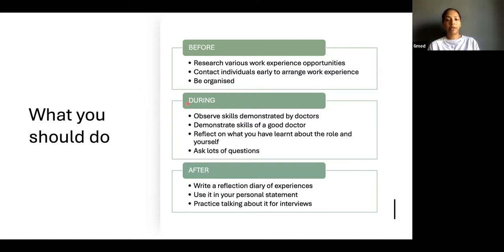Now, during your work experience, the first thing to do when you're there is be present and observe the skills that are demonstrated by the doctors. Have a little notebook where you can write down certain things which you found really useful to learn, so that you can go away and research that later, and then you can talk about it in your personal statements. Because if you just observe and you don't make any notes, you might forget what you observed, and when you're writing your personal statements a few months later, you might struggle to think about what you did in your work experience. So it's just making your life easier by writing notes down on interesting things you observed.